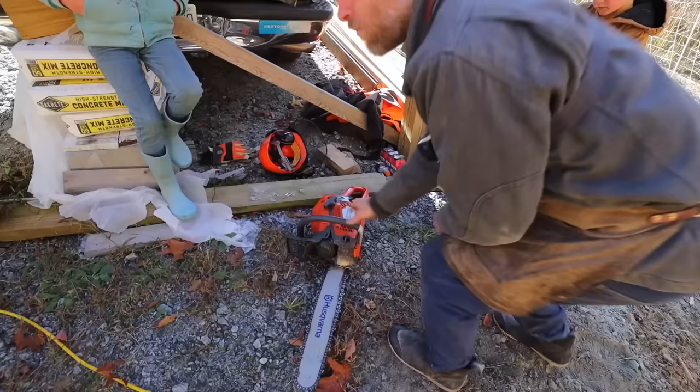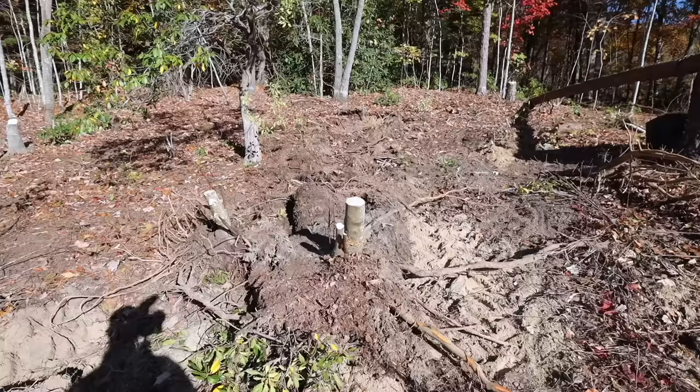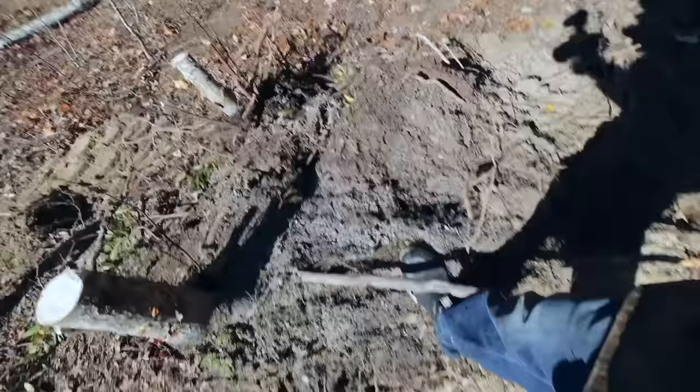We are not gonna pull roots up like that. I'm gonna show you guys why in a second. I do not like this result at all. Here's what I don't like about it. Although it does get the roots out and this tree is not gonna grow back, look how much soil on that. Look how much organic matter is there. And that's the best stuff. That's topsoil. That's the black stuff, see? Black.